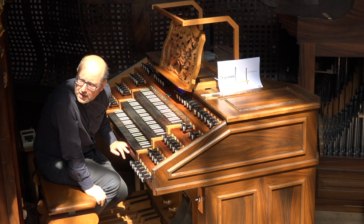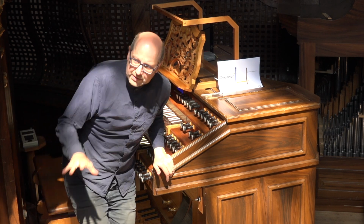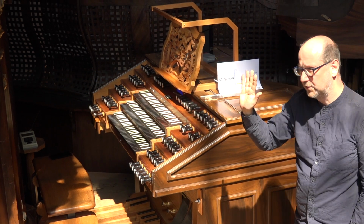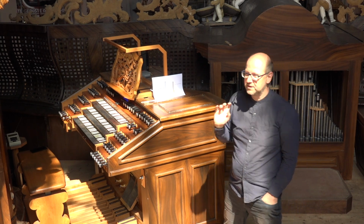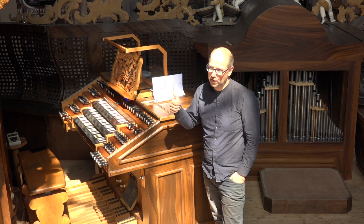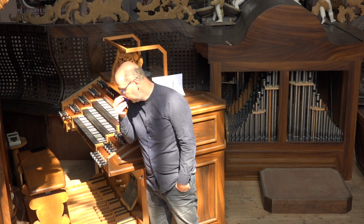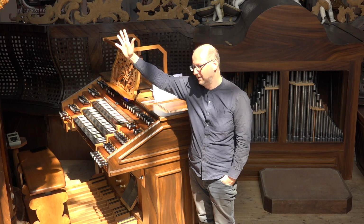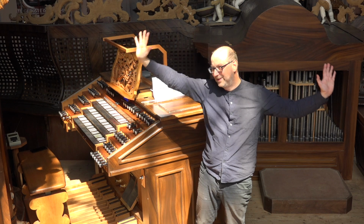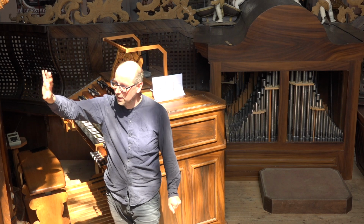Okay, so there is only one region of the organ that you can control the dynamics. Right? Yeah, exactly. I mean, this is with this organ. There are some organs that have two swells, but I think it's very safe to say that the majority of organs, if they have a swell, it's only one. To have several swells is possible, but not very common. And also, usually it's a smaller manual because, you know, the pedal is almost impossible to swell because you have to build huge, large doors in order to control it. So usually it's a smaller manual.